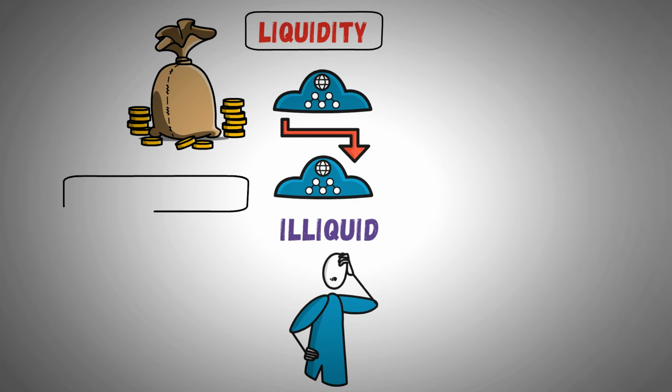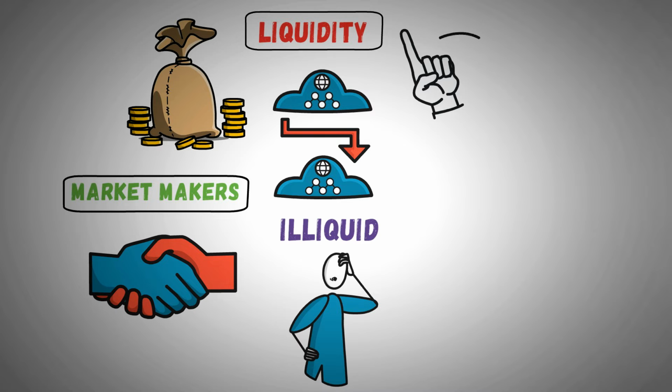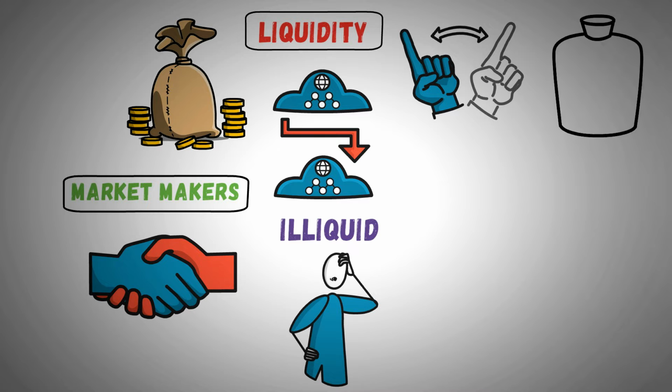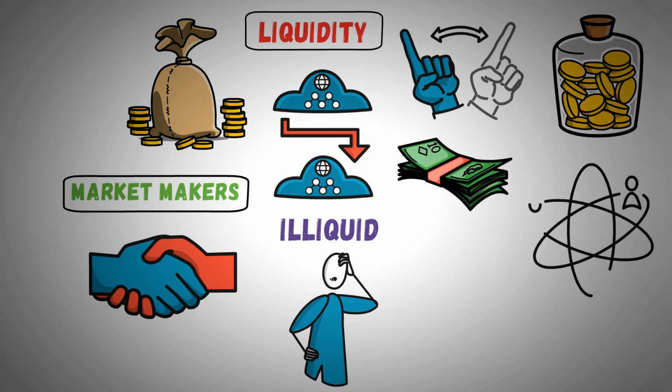In the stock market, liquidity is provided by what we call market makers. Market makers are organizations that have made an agreement with the stock exchange to hold shares of all the stock that is being traded. Then, when someone wants to buy a stock, they don't have to wait for a seller. The market maker sells them the stock, assuming someone else is bound to sell their own stock sooner or later. In this way, market makers keep the money moving, keeping the market liquid and easy for users to exchange.